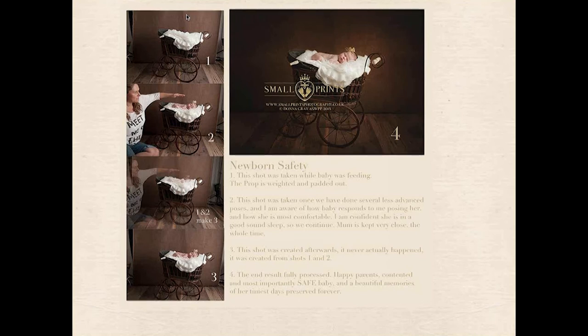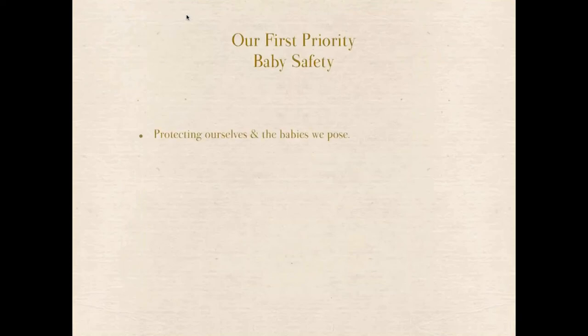I have a prop log where my glamorous assistants, my children, have numbered all my props for me, because there are so many now. Every time I take one out, I log that I've given it another visual inspection, that it doesn't have any splinters, anything loose, or bolts coming out, so that I can reassure myself, and cover myself, that everything is safe. So that was that one. But our first priority is obviously baby safety, in props and posing, like we've just discussed.